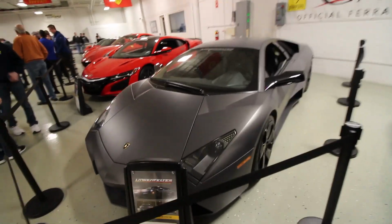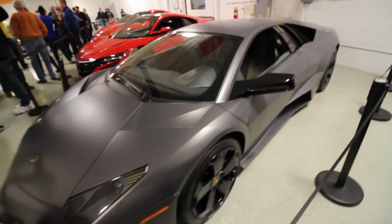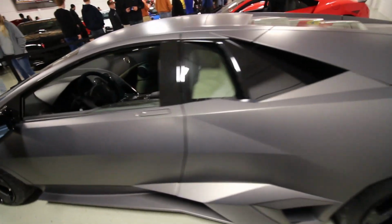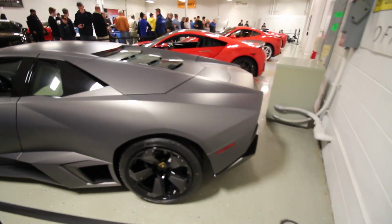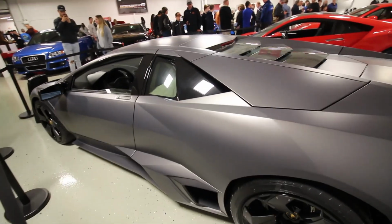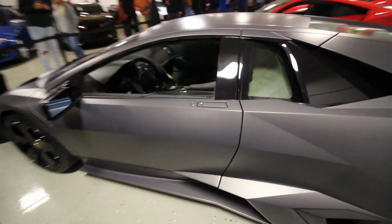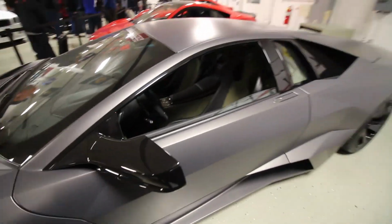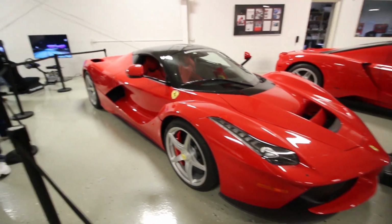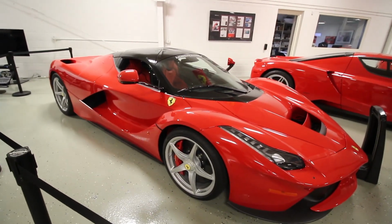This is the only Lamborghini Reventon I've ever seen. With only 20 in the world, I don't know if I'll ever see another one again. One of the coolest cars Lamborghini has made. The styling, the angles, they've taken off this kind of design cue later on, but this was cutting edge when it first came out. Hands down, my favorite Ferrari ever made. Way out of my current budget.